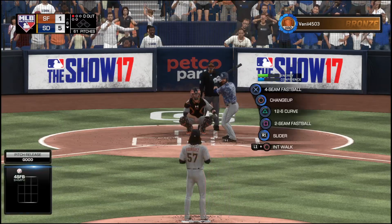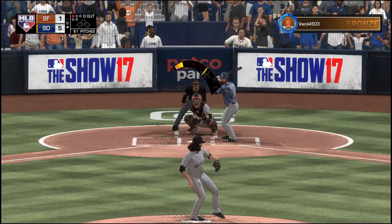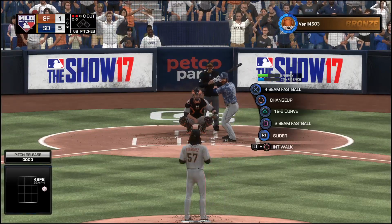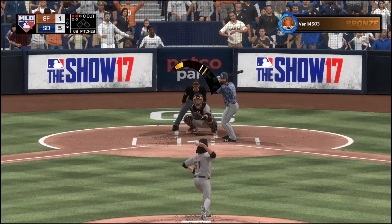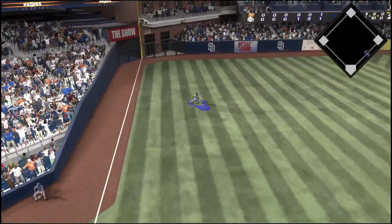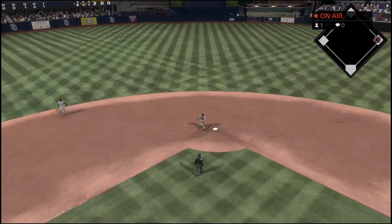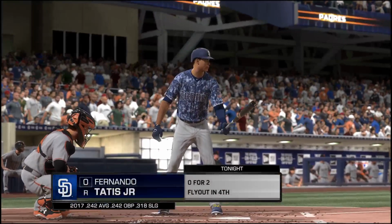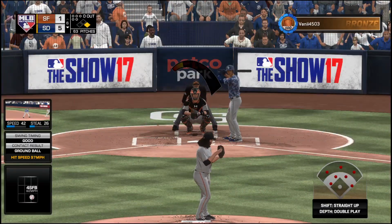Fastball too high to start him out here. 1-0. Pitch on the way. Ball 2 now. Smoke toward third. And that's through for his first base hit in this one. Stepping in and ready for another shot, Fernando Tatis. He comes in 0 for 2 thus far.